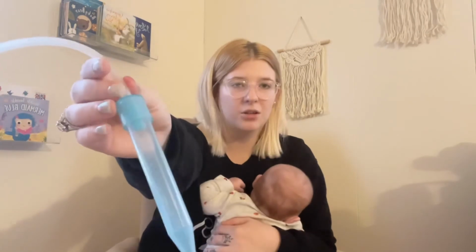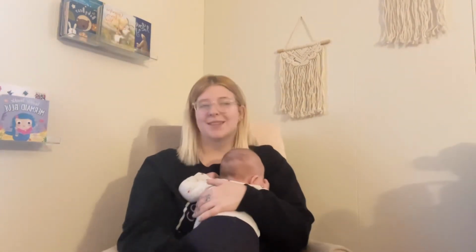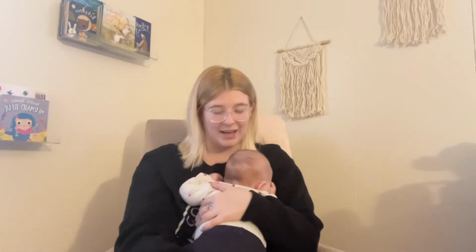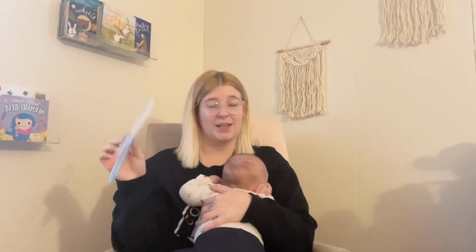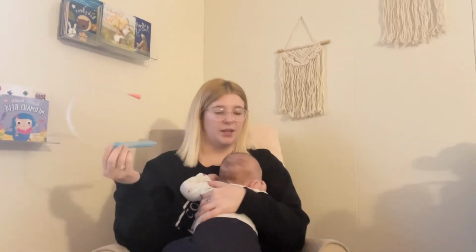It has a little filter. You can see right here, that little blue thing. It's a little filter, so it stops the snots from going up into your nose, so you don't have to worry about that. I highly, highly recommend this. It's great. I love it, and it saved us, especially when she was sick.